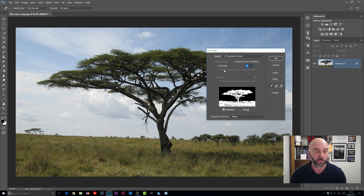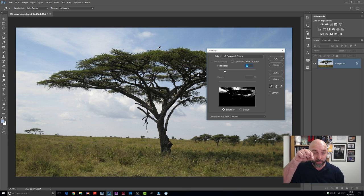So pretty much like using a mask. Now the way we use this is we use our cursor. When we bring our cursor into our picture, you can see it comes down to like a colour sampler. So wherever I click, Photoshop will then say, right, you want this colour underneath your cursor. Where else in the picture is a similar colour to that?